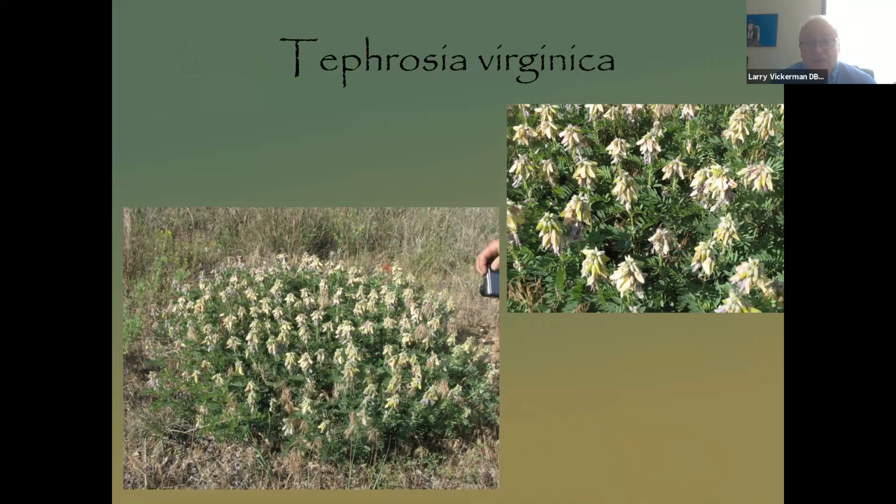Tephrosia virginica is the goat's rue. It's kind of my holy grail. I'm going to figure out how to cultivate this thing yet. I've got the seeds to germinate, but I can't get the plants to persist. One of these days, I'm going to make a run back out and get some more plants or some more seed and see if we can get this thing. It has some kind of symbiotic or parasitic relationship with some of the other plants, so it's a little tricky, but it has these unique green, yellow, and kind of reddish pink flowers, a legume, of course.